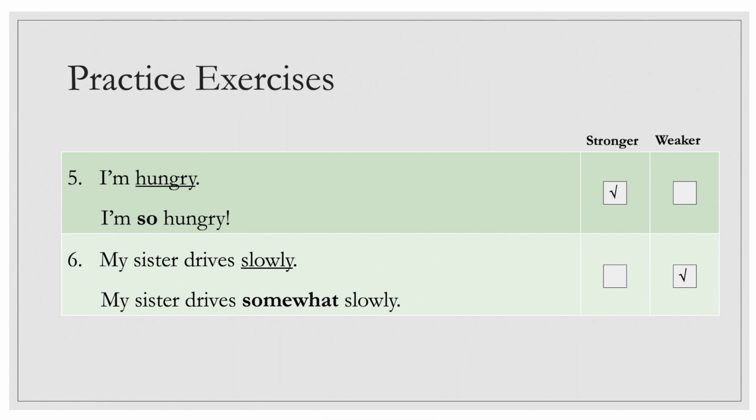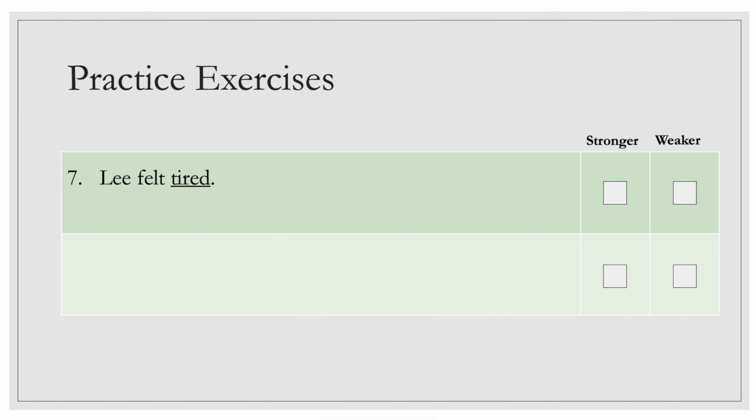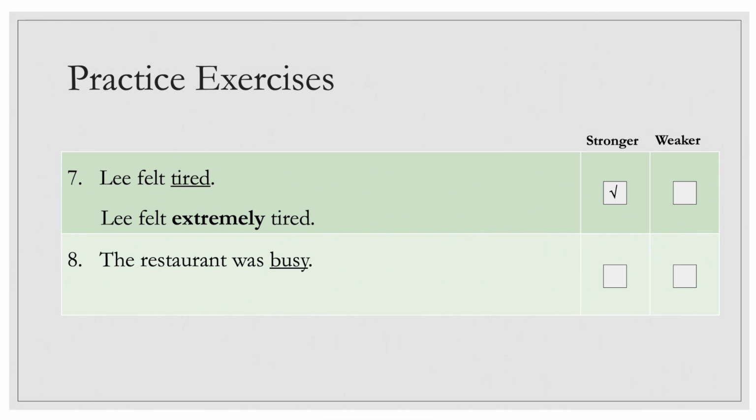Okay, let's do 2 more, and then you should have this pretty well. I hope you do anyway. Number 7, Lee felt tired, and Lee felt extremely tired. This one's kind of easy, I think. The second sentence is stronger than the first. Did you get that one right? I bet you did. And the last one, number 8, is the restaurant was busy, and the restaurant was quite busy. What do you think? This one is also stronger.